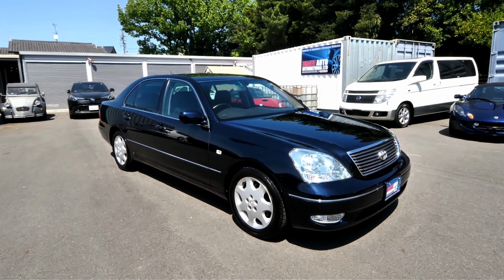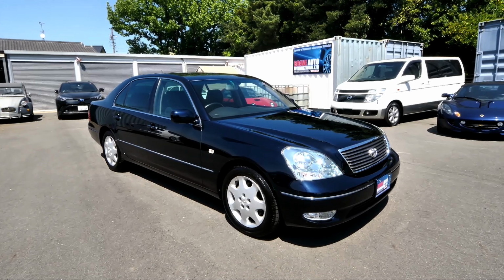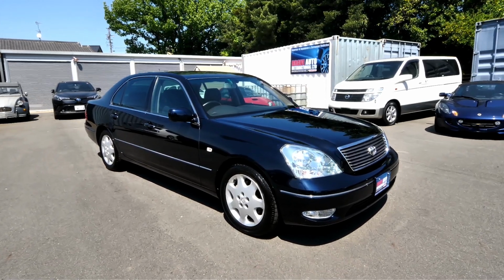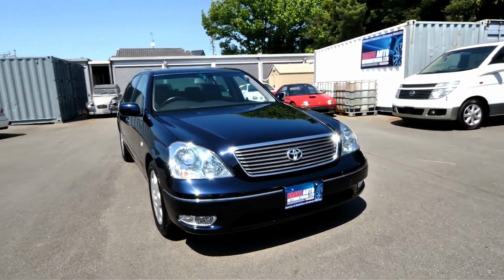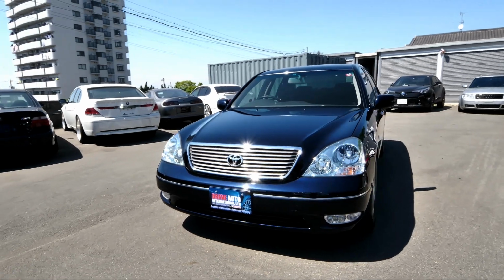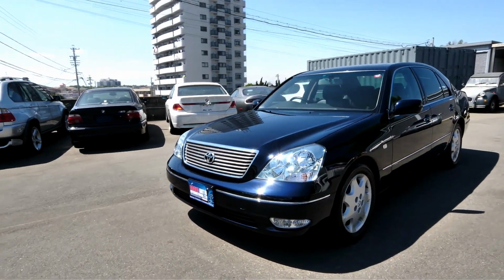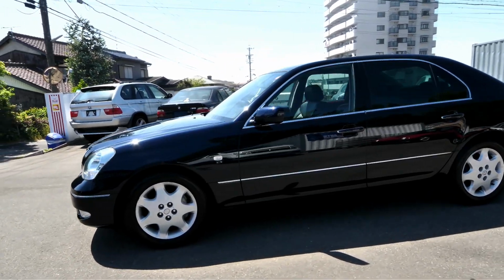Before we do the road test, I'll just do a walk around this one and tell you a bit about it. If you're not interested in the walk around, just skip forward and you'll come to the road test. Okay, this is a 2001 Toyota Celsior B spec. If you're not sure what a Celsior is, it's basically a Toyota Lexus LS430.